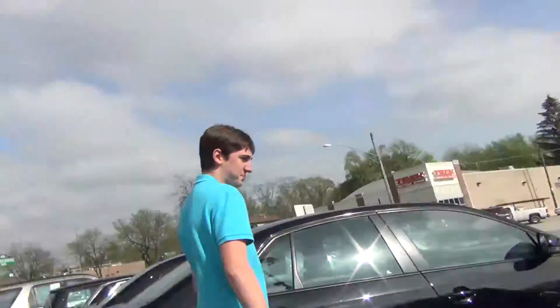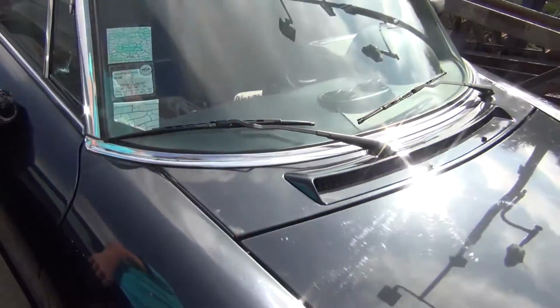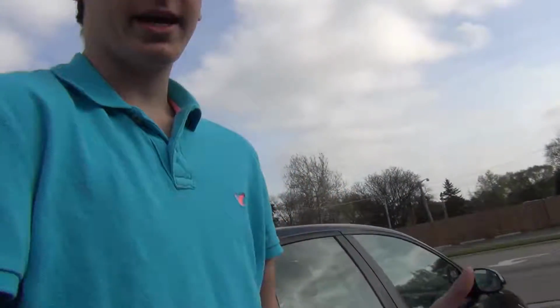What is it? Manual, baby! So right now we're right outside of my dad's business, Takato. And what car is this we just found at the local dealership? An old Alfa Romeo Spider. It's a beaut. It has seen better days though, yes. From 1990 to 1993? 91? Okay. It is pretty good.